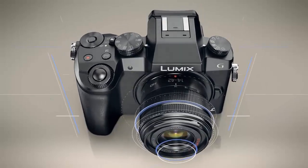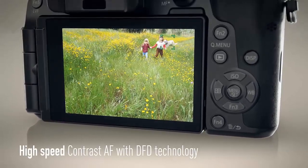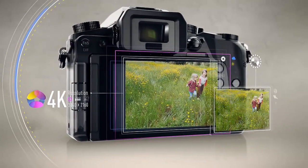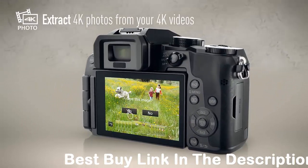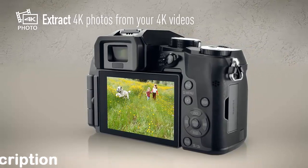In a compact and intuitive design. Providing touch focus technology with the latest high-speed autofocusing. Recording video in stunning 4K resolution. And now with the new 4K photo, you can extract, show and save the perfect frame out of a 4K video sequence easily on the camera.